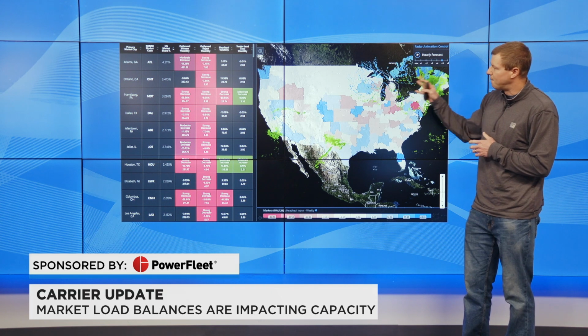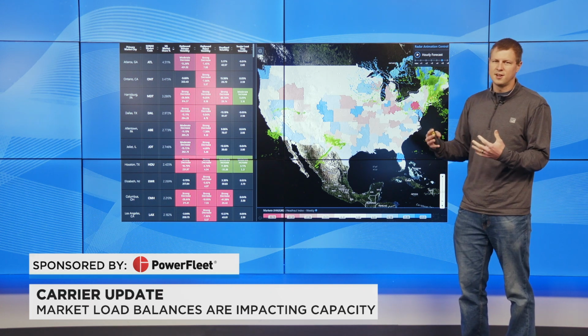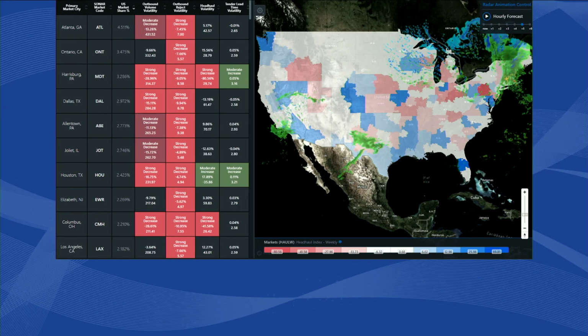Looking at a map of the head haul index. We talked about this yesterday. Head haul is the outbound volumes minus the inbound volumes. So anytime you have a positive value on the head haul index, that indicates that you have potential for more freight leaving that market, less capacity. There's more of a threat to tightening capacity in those markets. Anytime you have more inbound than outbound, you're going to have a little bit looser market because you're going to have a lot more trucks coming into that market servicing that freight.